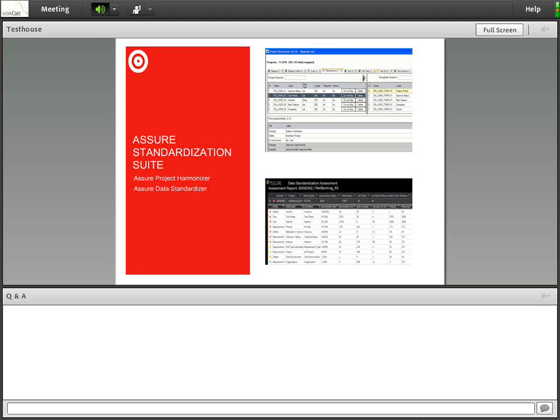QualityCenter, as you know, is very flexible. It allows you to customize every project separately and to create specific user-defined fields in the database, so every project can pretty much invent their own way of using QualityCenter. What tends to happen often is users are given TD admin rights, and they start customizing their own project and adding fields and removing fields, and it all just becomes a mess.